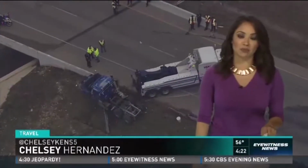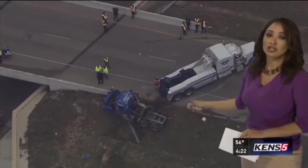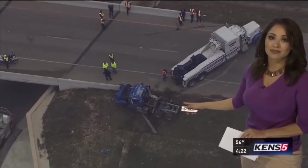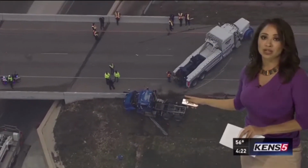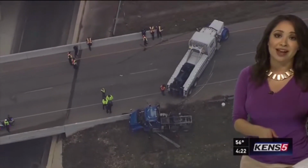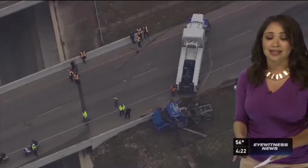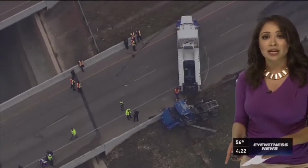We're taking a look at video right now. This is from Chomper 5 earlier this afternoon. An 18-wheeler jackknifed into the eastbound lanes of I-10 at Bernie Stage Road, shutting the highway down completely. Traffic has been diverted off into the access roads. We're being told multiple vehicles were involved in this accident and that one person has been taken to the hospital.